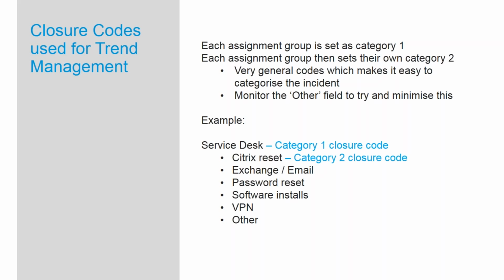So there's only one place you could possibly put a particular incident or request. And then we have an other field, because we know that we're not going to hit all of the closure codes all the time. There's going to be stuff that comes up that doesn't apply. And we put it in the other field, then we can analyze that and trend that down by adding other closure codes that suddenly we realize we've missed. So in this example, we've got service desk as category 1. We could have desktop server as we do within domestic in general. But in this example, service desk is closure code 1. And we have closure code 2, where it has 6 codes: Citrix resets, Exchange, password resets, software installs, VPN, and other.